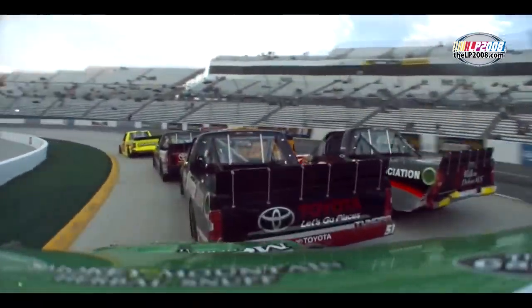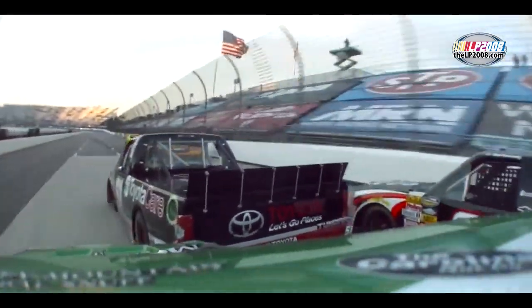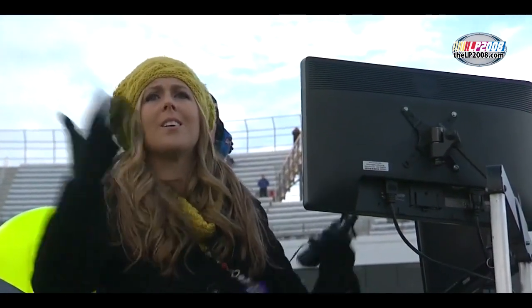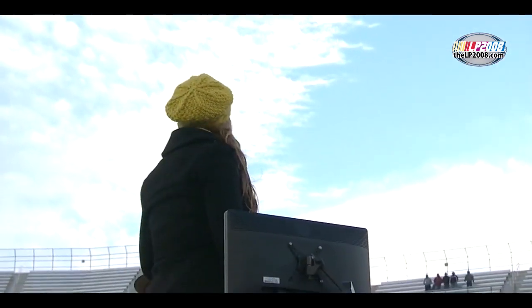Right along with the 98. This is actually from on top of the truck. Still out there. Still out there. Easy. Easy. Kind of tell from the sound there a little bit. And Ashley's no. One more apparently.